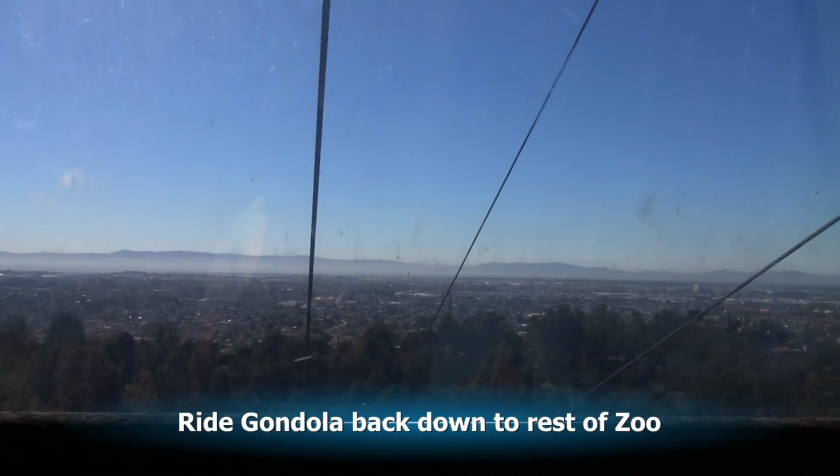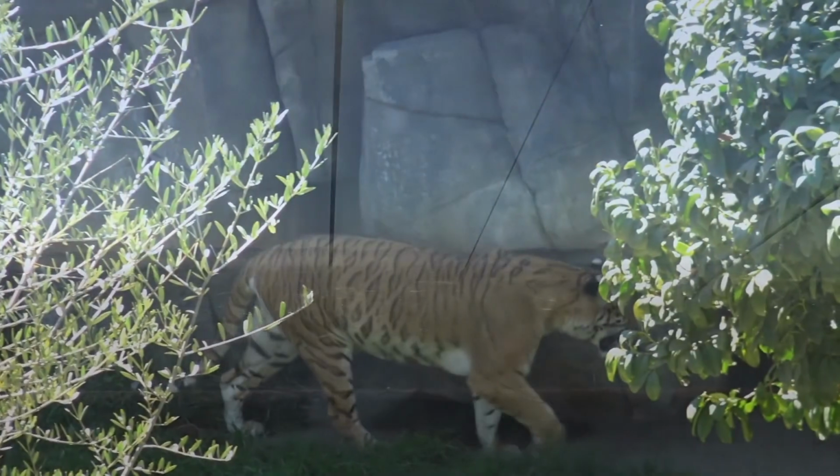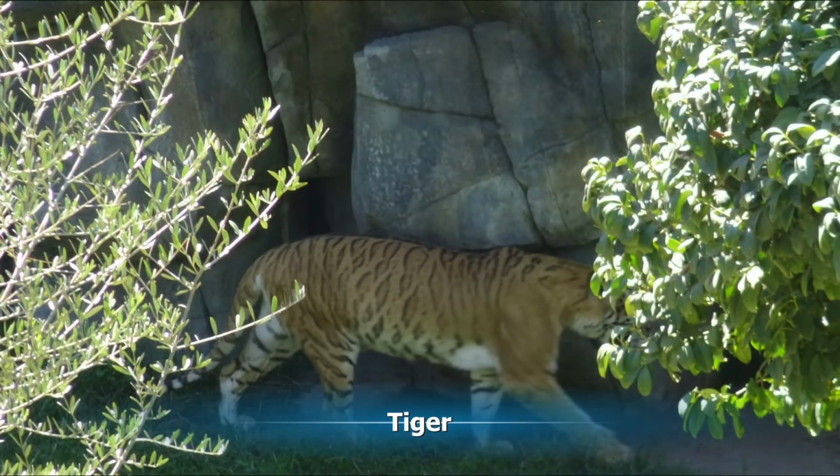Now it's time to ride the gondola back down to the rest of the zoo. And there we'll look at the tiger. It has a very unusual stripe pattern. In fact, I've never seen one with this kind of pattern before.